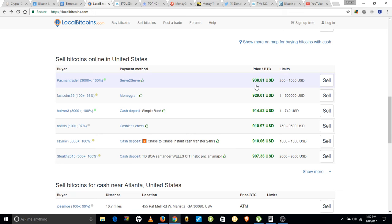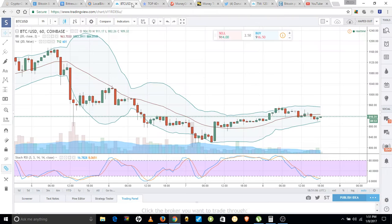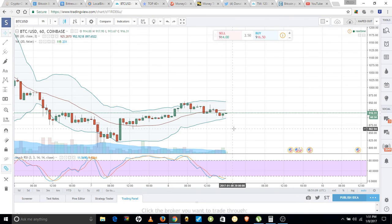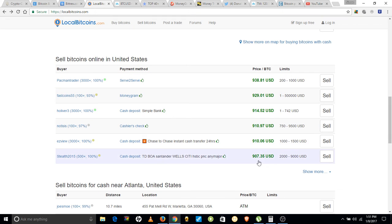This guy is willing to buy it for $938, but as you can see, unless you are willing to use save to save, this guy is willing to buy it for $929. You bought it over here for $908. As you can see, the Bitcoin chart is trending downwards right now. So these are the prices people are willing to pay, but you have to look at the means of payment too, because this guy is willing to buy it for $929, and he's sending the money to you through MoneyGram. MoneyGram is also going to take their transfer fees, which I don't think is a good idea, because at the end of the day, MoneyGram is going to be taking all the profit that you'll be making.